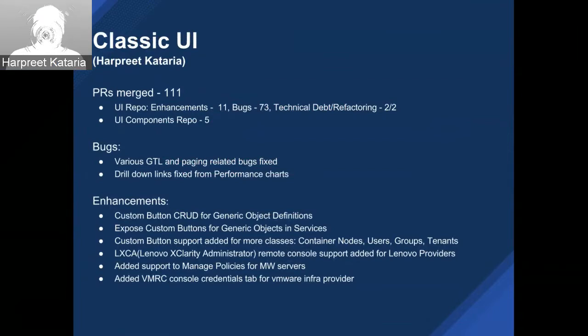And for the enhancements, custom buttons CRUD was added for generic object definitions. I have a screenshot for that, and I'll explain that when I show the screenshot. Exposure of custom buttons for generic objects in services area was added. And then some custom button support was added for some missing classes such as container nodes, users, groups, and tenants.